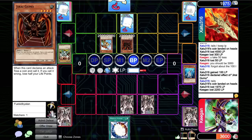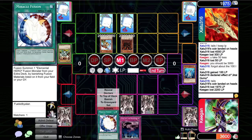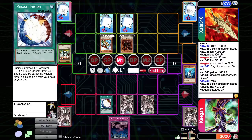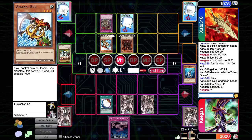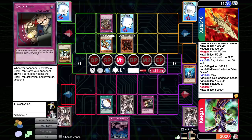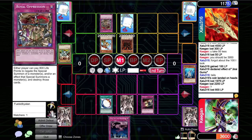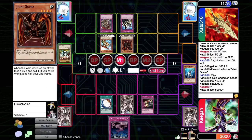Cool. Next turn we can Miracle with Dark Bribe backup to play around Royal Oppression, which is something I'm assuming their deck has in it. So we'll go for Miracle Fusion. Is the opponent going to let this happen? They're going to Royal Oppression, pay 800. Nice. And we got him with the Dark Bribe. It Solemn? That's crazy. That's actually crazy, because now we're just dead.